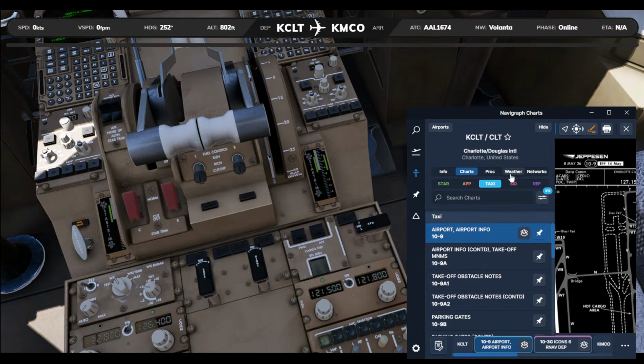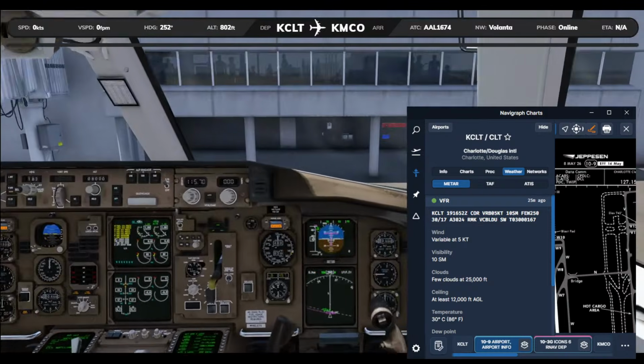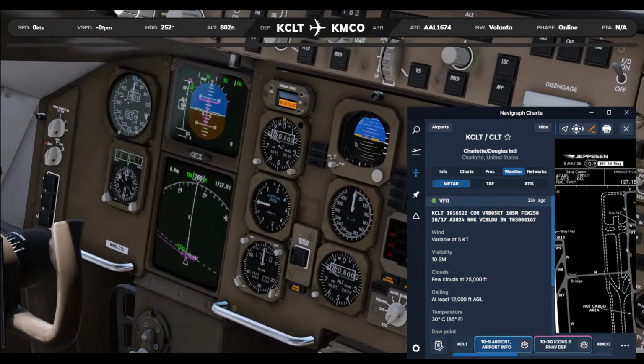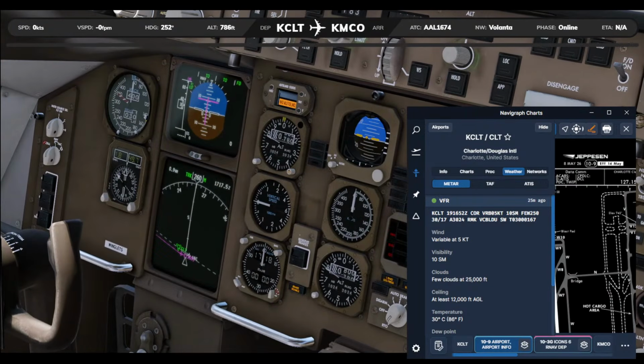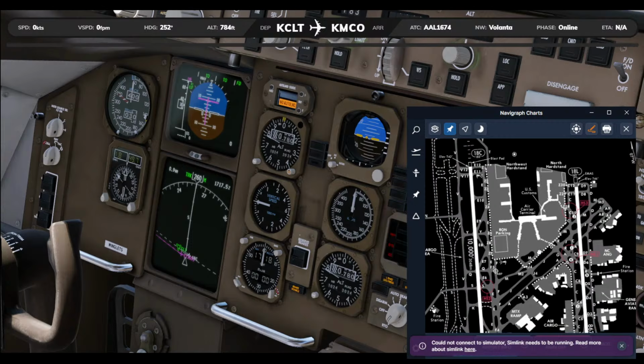Weather-wise, we are good here in Charlotte. It's VFR. We can come back to Charlotte, and that METAR has changed now to 3024. The weather is good here in Charlotte. We can come back if we need to. Otherwise, where are we? Oh shoot, I don't have SimLink on here, so it's not going to show us where we are.